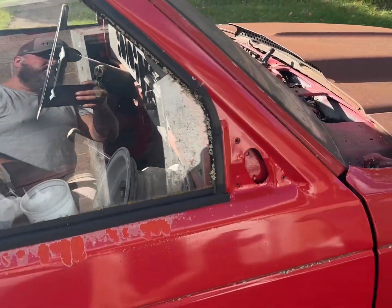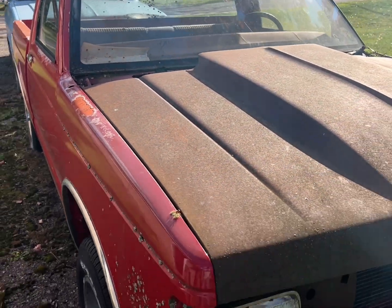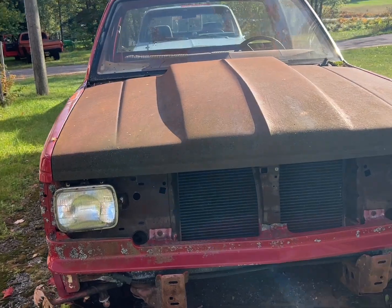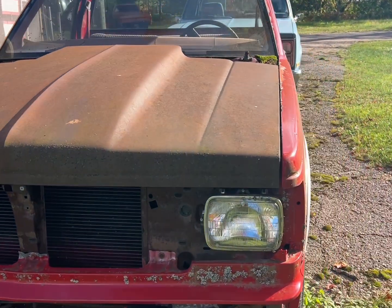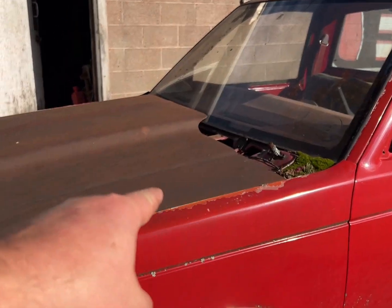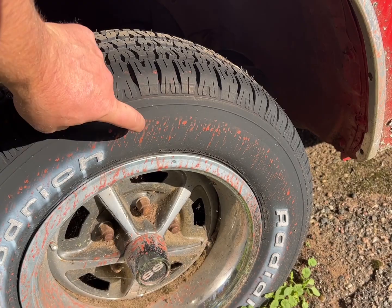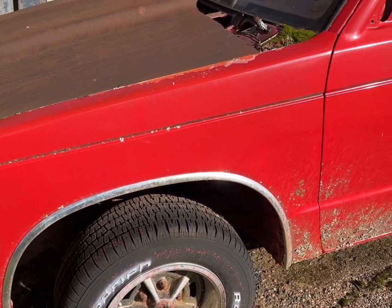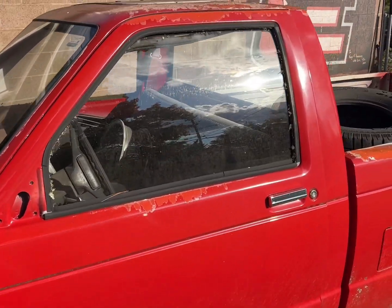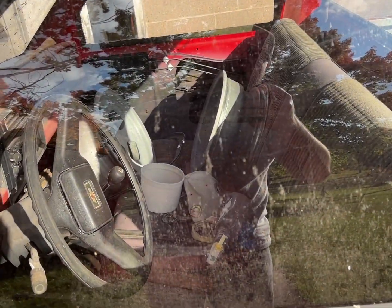Bench seat. All complete. 5-speed. Cowl hood. Dang. Looks like it needs the front clip put on it. Very cool truck. This side always sees the sun, so a little bit of sun fading going on there. Tires are still not dry rotted, that's surprising. Oh, we got a sunroof. Cool hat.